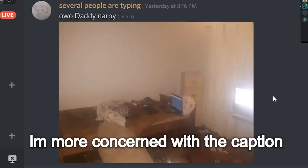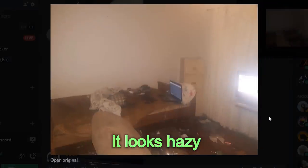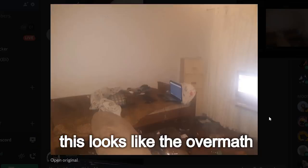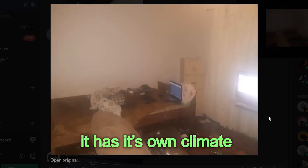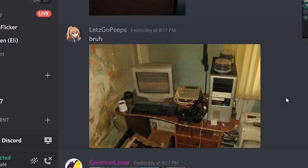Okay, I'm more concerned with the caption, but there's so much wrong with this. It looks hazy. What the heck happened to your room? This looks like the aftermath of an earthquake. It has its own climate. It's actually raining right now. This is fake. That is fake.